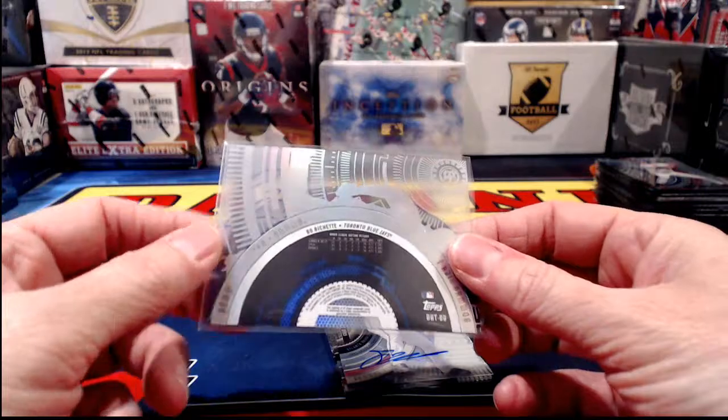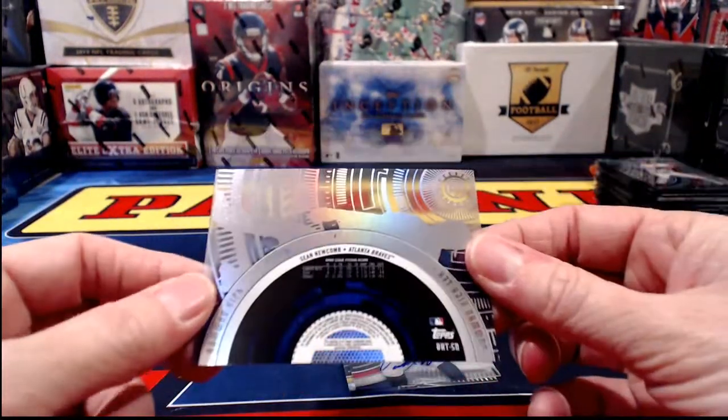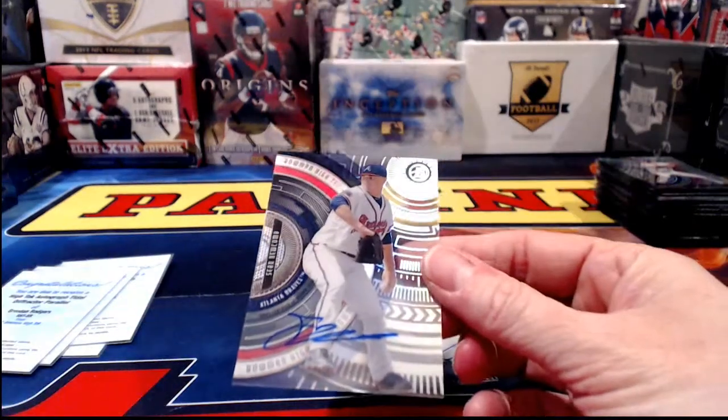That is Bo Bichette again for the Blue Jays. Sean Newcomb for the Braves.